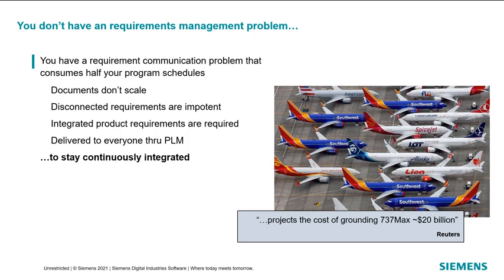Now we're proposing a different approach, a continuously integrated approach, by including requirements in the single source of truth. So requirements, parameters, and more are delivered through PLM so that everyone, including suppliers, can see and understand the impact of change, enabling everyone to stay integrated throughout the product development and delivery, ensuring you don't end up with these costly, headline-grabbing miscommunications that happen in many of today's complex development industries.